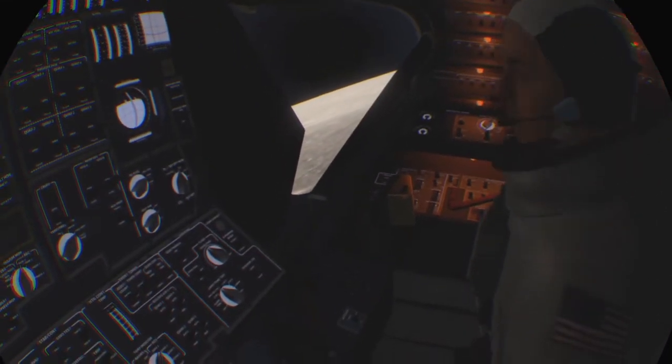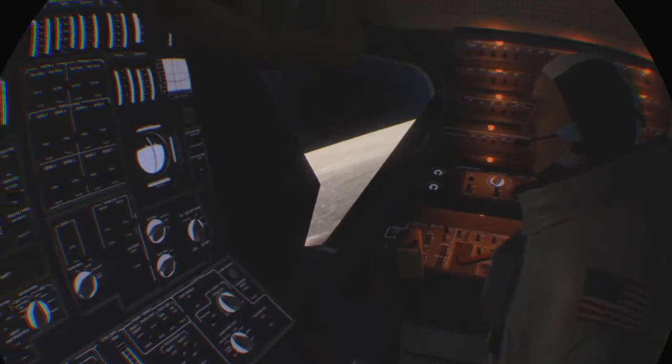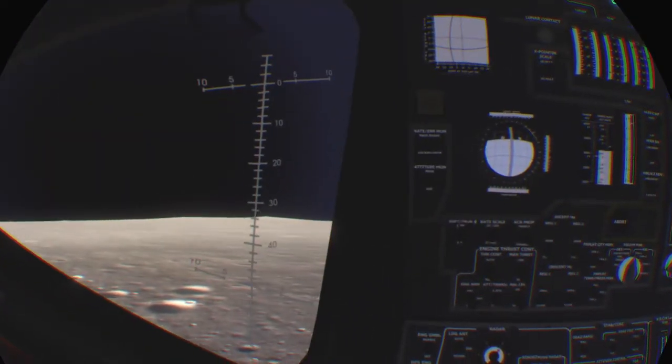I'll leave it on relay to us. See if they got me now. I got good signal strength. Okay, you should have him now, Houston. Eagle, we got you now. It's looking good, over. Eagle, Houston, after yaw around, angled S-band pitch -9, yaw +18.